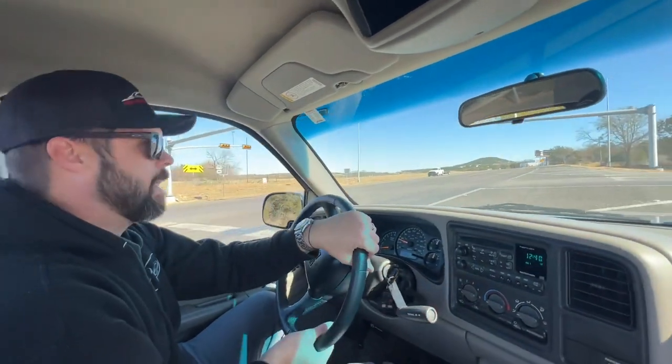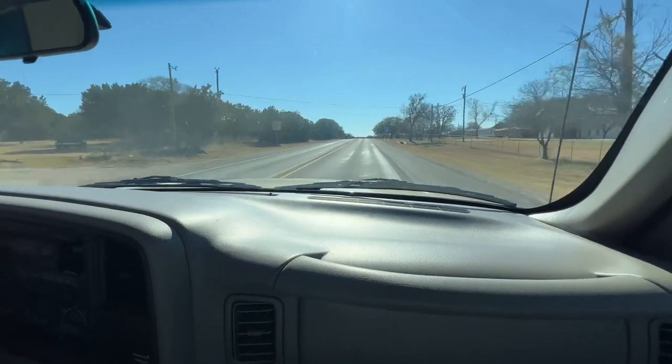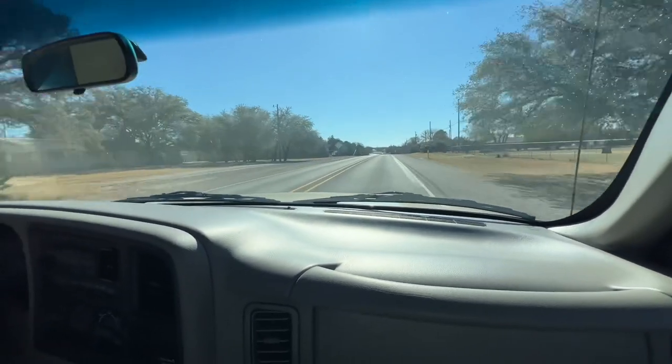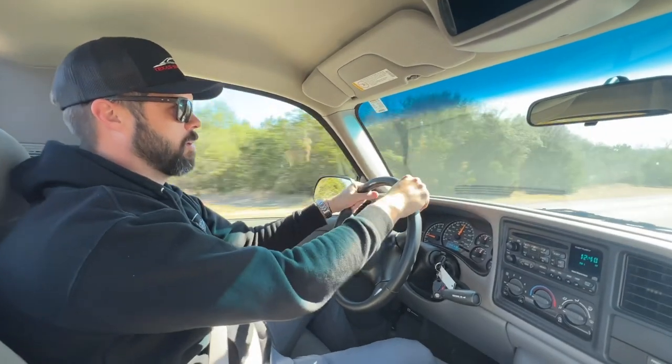41,396 miles is what we have on this truck. We'll go up here to speed again. It's up to 60 or so. This is fun to drive. I really, really like this truck. Color, stance, wheels, I think everything works real well together on this truck.